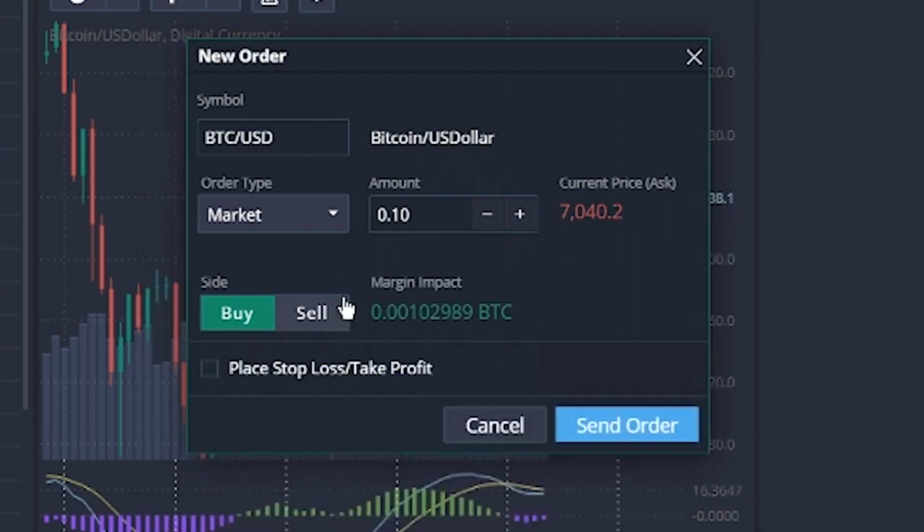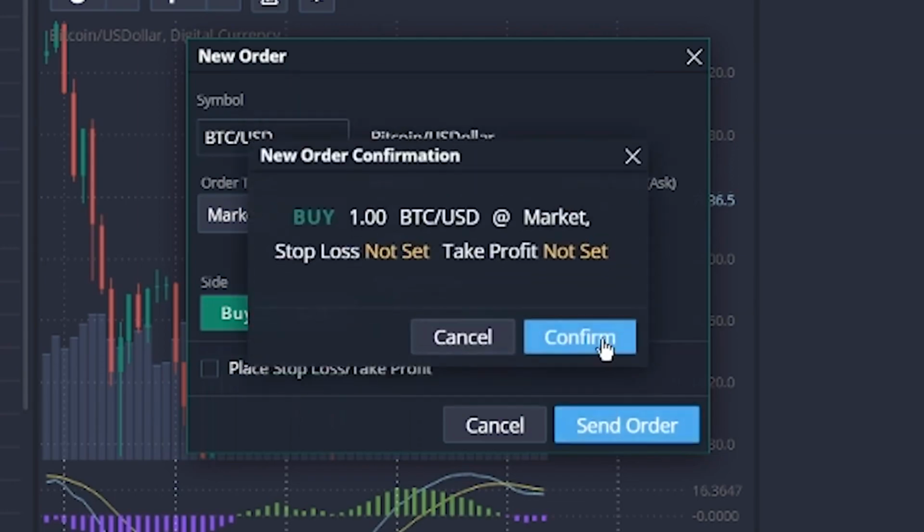So let's set the size to 1 BTC. Remember, we only have 0.2 BTC on our trading account. This means the leverage is set automatically to 5x. All we need to do is press send order, confirm, and that's it.